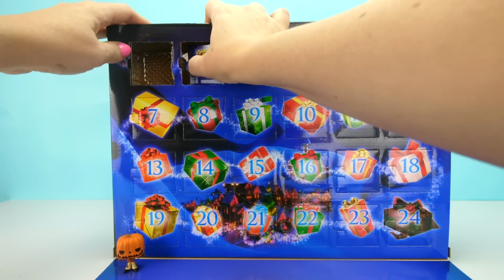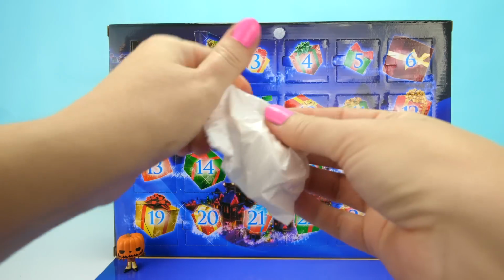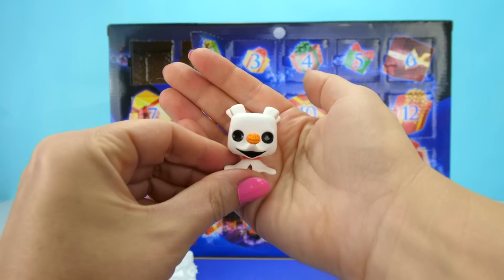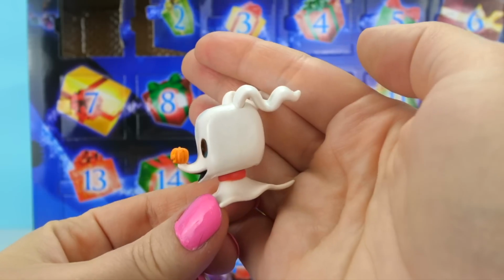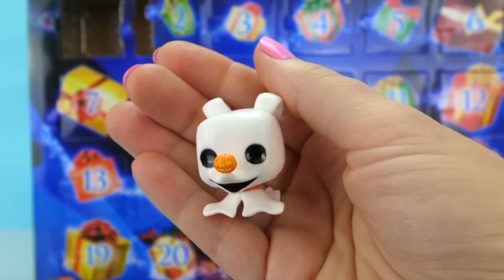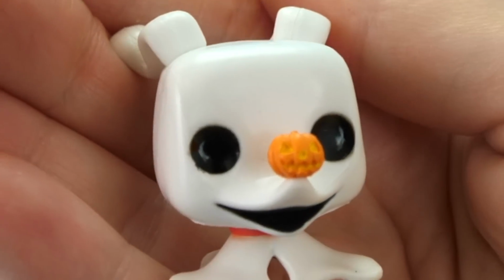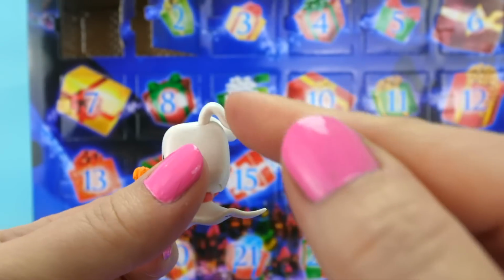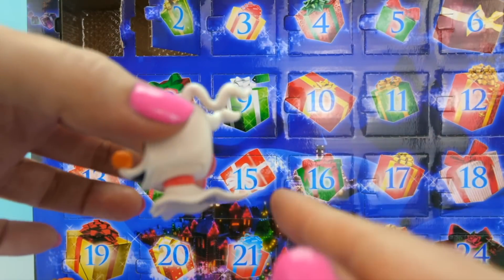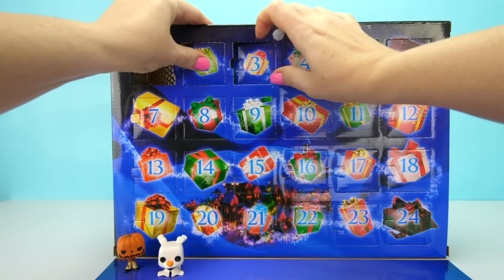And we're going for door number 2. Oh, they have different colored blind bags. Check that out. Okay, yes, we have Zero. Our little ghost dog here. Let me show you a very cool detail on his nose. Look at that jack-o'-lantern. It is carved. You can see the face on the nose. You can tell he's flying through the air because of the movement on his ears and on the bottom of his ghost body.